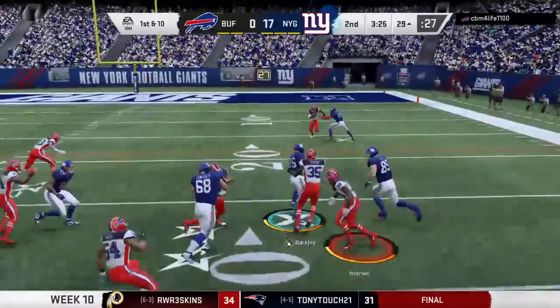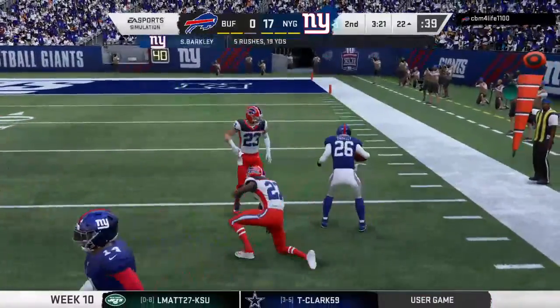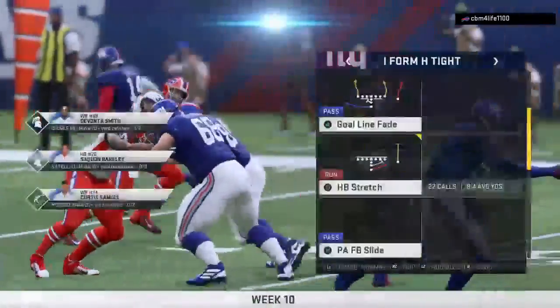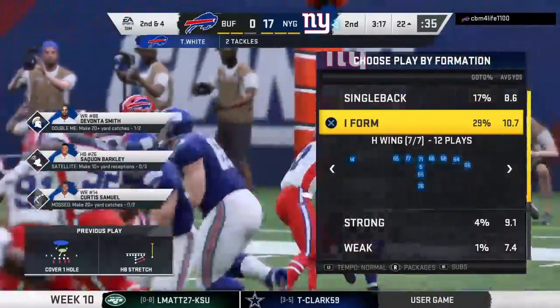They'll run on 1st down. Barkley eventually wrangled down before reaching the 20, but a strong run. It's a 6-yard pickup, and it gets him to 2nd and 4.